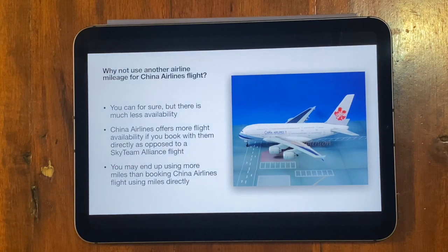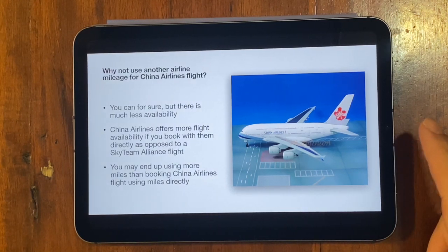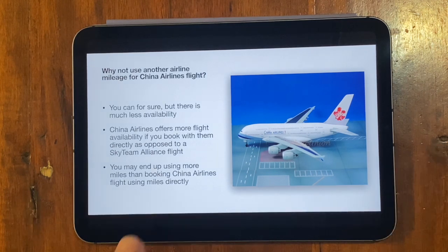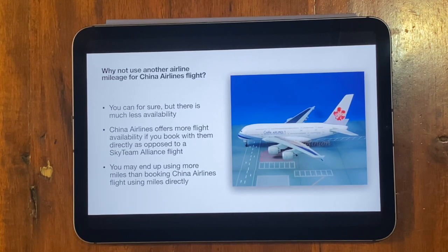But the question remains, why not use another airline's miles for China Airlines flights? Yes, China Airlines is part of the SkyTeam Alliance. So you can book China Airlines flights using a SkyTeam Alliance member airline. You can for sure, but there is much less availability. As you can see on seats.aero, there are only 7 flights per day using different airlines. China Airlines does have a lot greater availability. You may end up using more miles booking SkyTeam member flights than booking China Airlines flights. Instead, as we saw before, you may require 15,000 miles at a different airline or 22,000 miles. But for China Airlines flights directly, you only need 10,000 miles booking a flight from Hong Kong to Taipei directly, single flight.